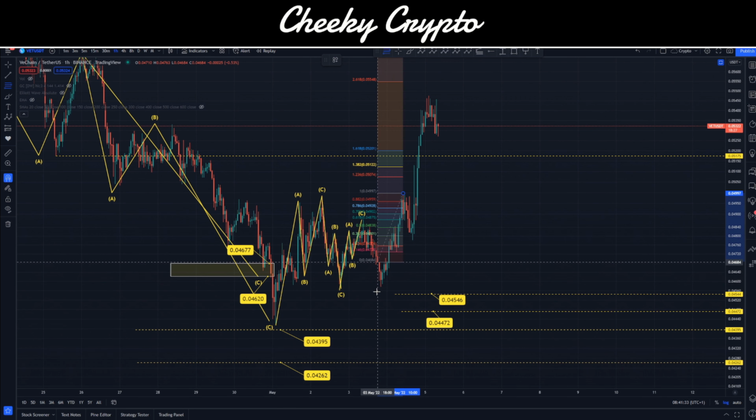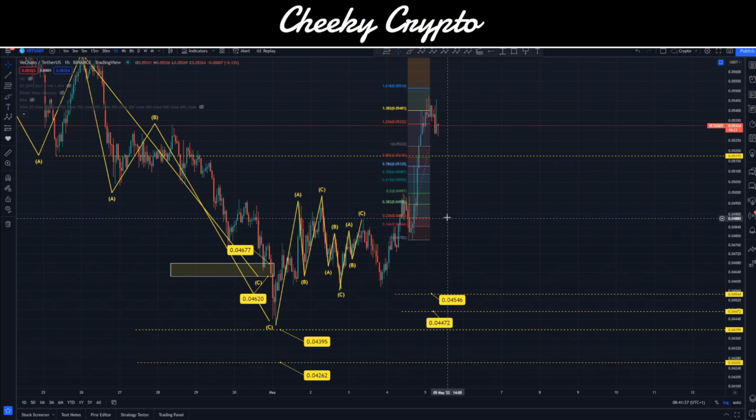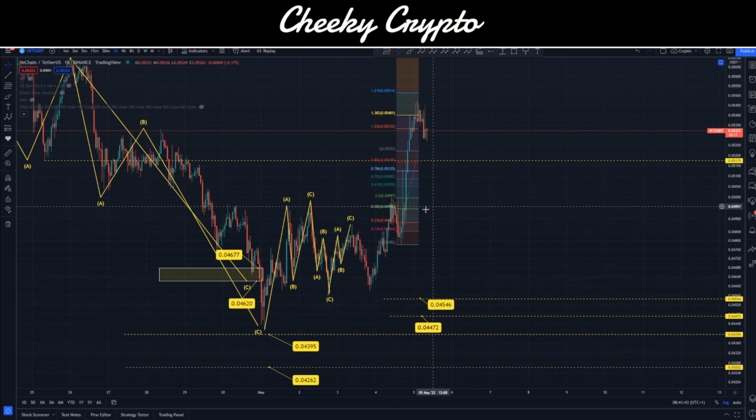So we can see here that we have this as a wave in itself. We can see that we went above the 1.382. We actually got rejected from it, and then we're just starting to try to come up towards that 1.618 here. But for the most part, this is looking like a pretty large ABC move, and there's a lot of overlap, lots of wicks where the market was basically trying to decide whether we were going to go to the moon or whether we were going to crash down.